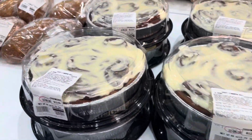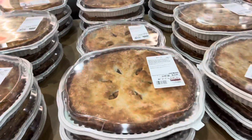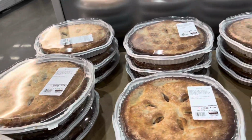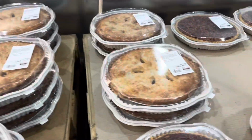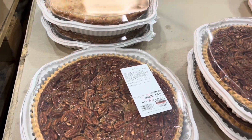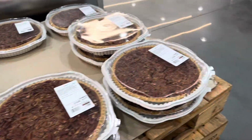Cinnamon rolls. $12.99. These big old pies. But I don't like these type of apple pies. I like the Dutch apple pies and the pecan pies. That's one thing I've never made before. And I need to make this pecan pie.